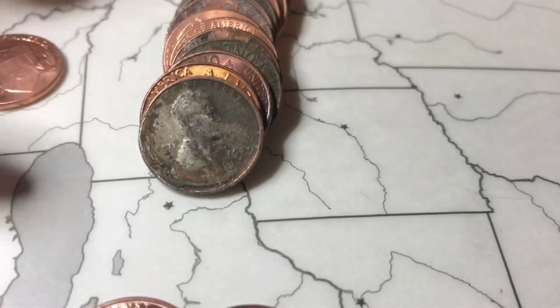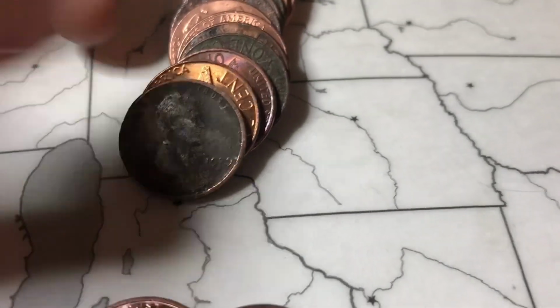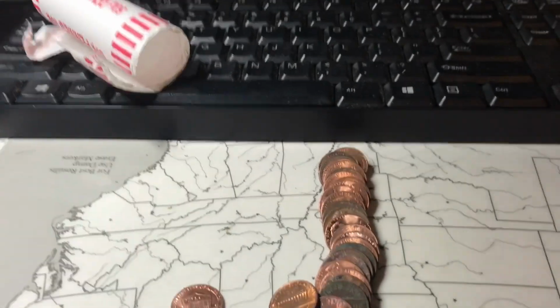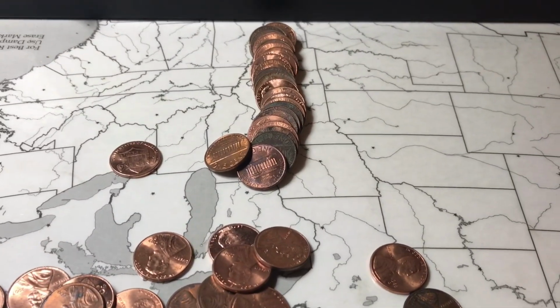It's not a super hard date, but I'm glad we got it. So, gotten a lot of old ones out of these two boxes, but there we go. A 29 Denver. I don't even care that it's in really bad shape because it's one we need. It's worth more to me. So that's awesome. Let's keep going through this box.